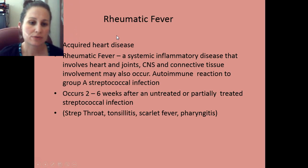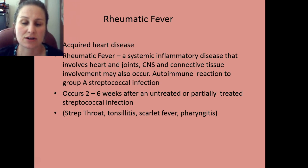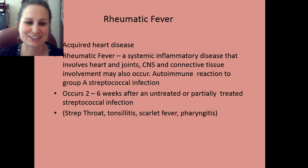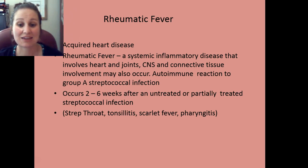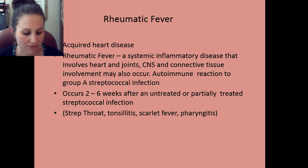Rheumatic fever. So rheumatic fever is acquired heart disease. It's going to be that systemic inflammatory disease that involves the heart and the joints. Central nervous system and connective tissue involvement may also occur, and it's that autoimmune reaction to group A streptococcal infection. So hopefully you remember that from med-surg. It can occur 2 to 6 weeks after an untreated or even a partially treated streptococcal infection like strep throat, tonsillitis, scarlet fever, or pharyngitis.